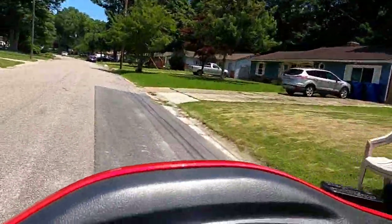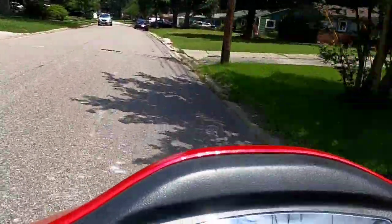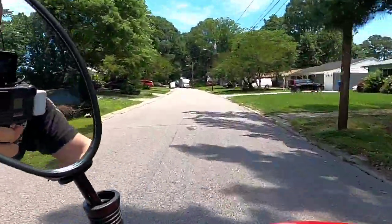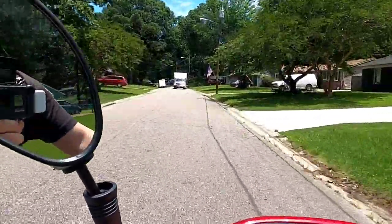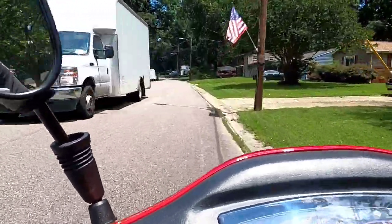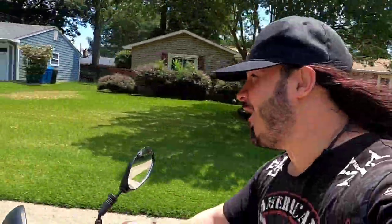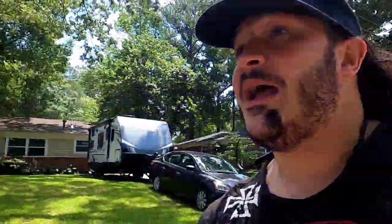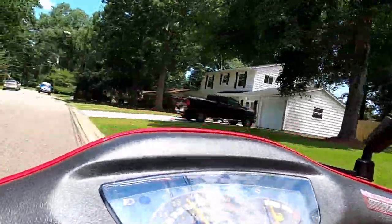Would be nice if we could get you. How's it going? Oh, look, look, look. Getting up to 20. We going 20 already. This thing is pretty quick. Got these cars passing us. Wait, wait, wait, we got a honk a horn. Beep, beep. Woo! Look at this big old truck. Having some fun. I may have to take my hat and put it on the back. Look, got another car.